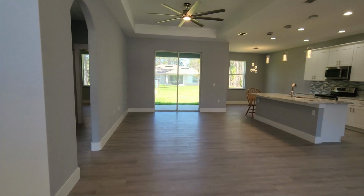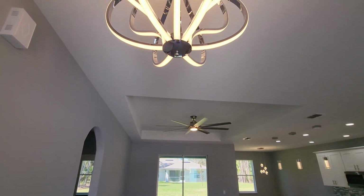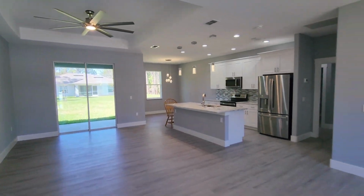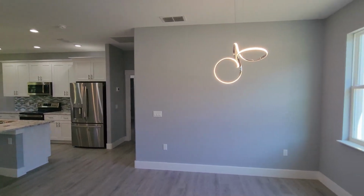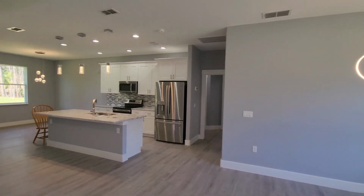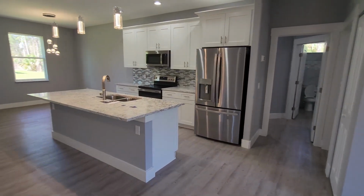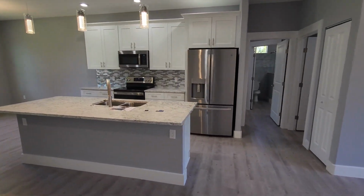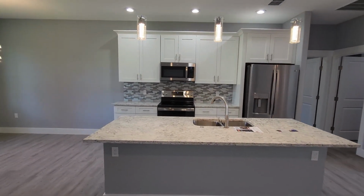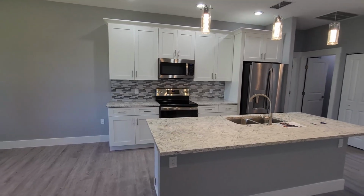When you first walk in, there's a big open great room with an eat-in kitchen, beautiful lighting everywhere, large ceiling fans. Dining room's right up front. Look at the cool LED lighting that they've chosen to use in here. I absolutely love the granite they chose in here for this kitchen and the stainless steel appliances. It all just goes together so well.